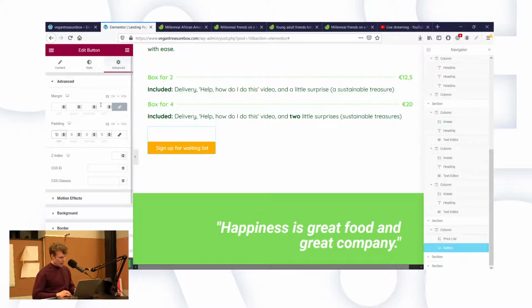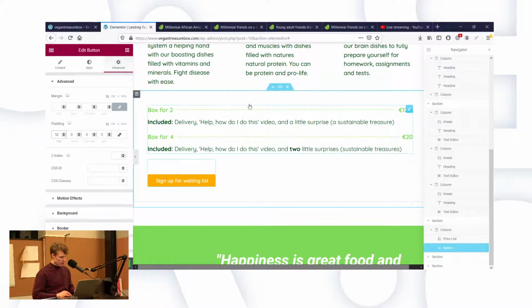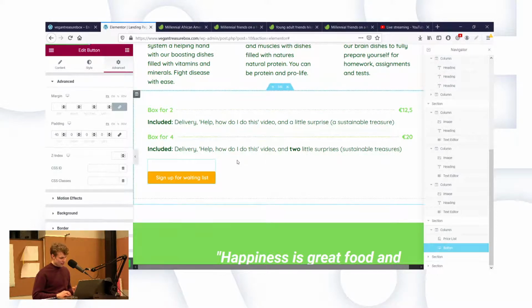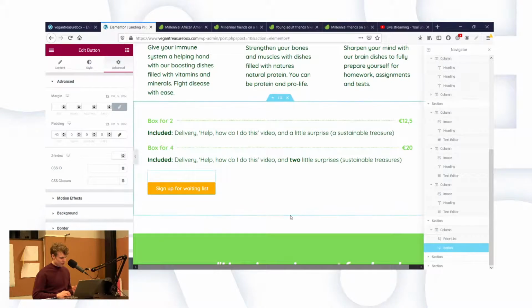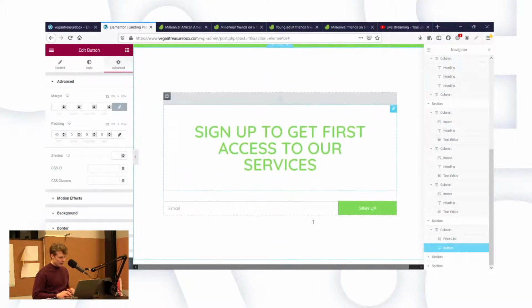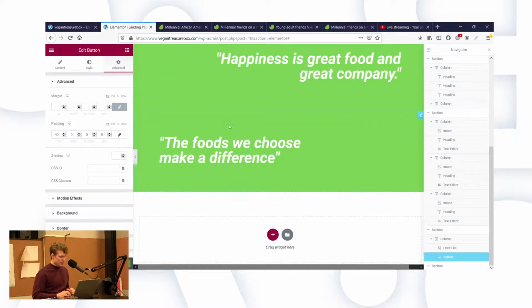Normally you would have the buy now button behind the box itself, so to say. But because you're not selling just yet, we're going to do it like this. I just think it looks really good without the instant. Great. Now this section can go. Bye bye. And then we might take a look here.